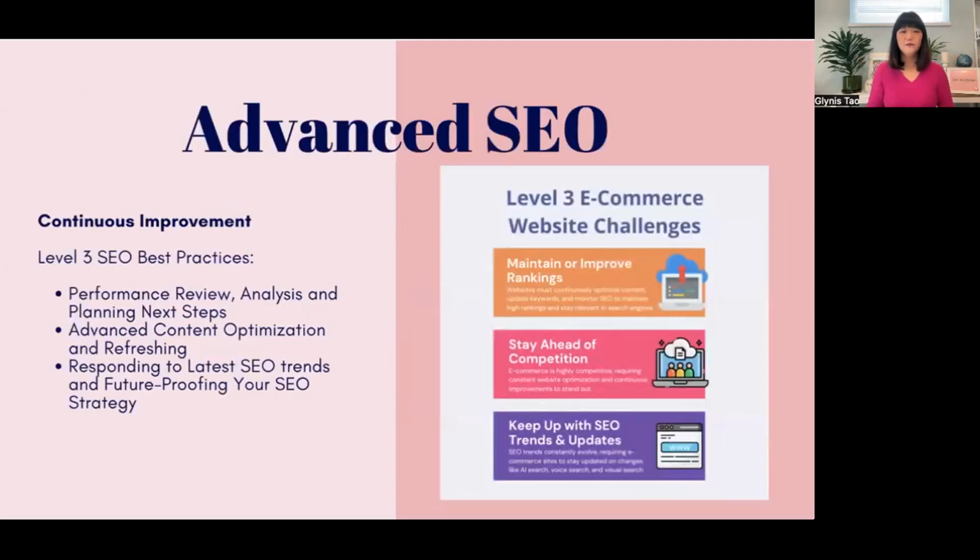I know I'm throwing a lot of information at you, so this is why I just want to touch on level 3 advanced SEO, so that you are aware of what happens now. Oftentimes there's this misconception that people think SEO is just a one and done job, right? So what happens once you've done everything from level 1 and level 2? Level 3 is what I call advanced SEO, and that is continuous improvement.